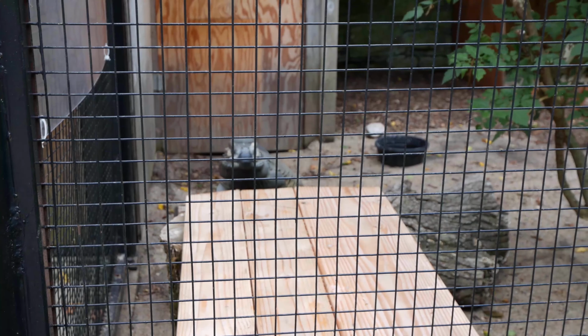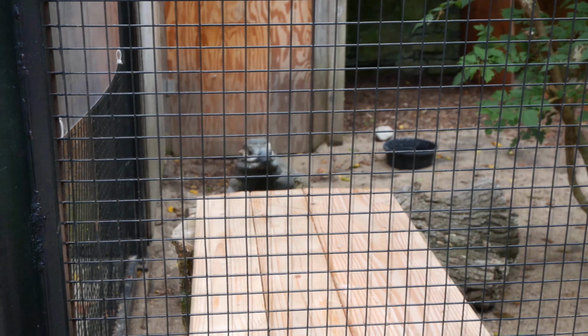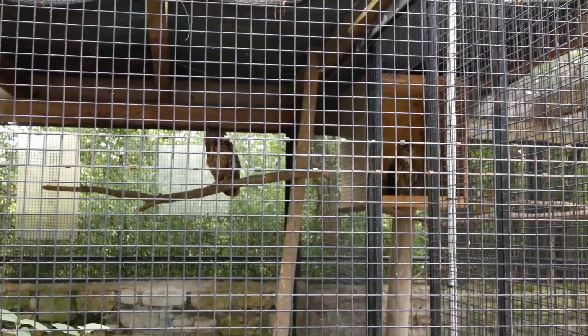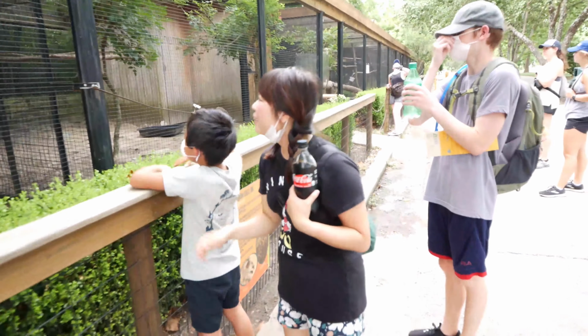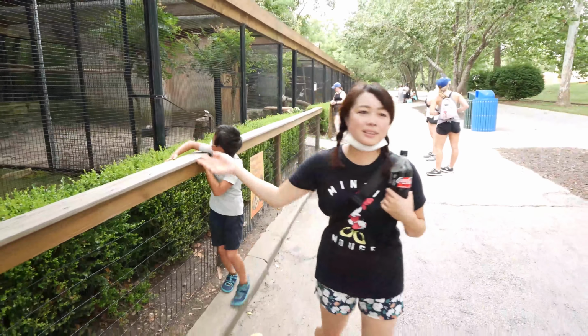Found a big iguana. He's moving a little bit behind there. It's really hard to see the owls. They're all the way in the back. One's in the box on the right. The one's on the left on the limb. Chihara's favorite, iguana. Chihara, you happy? Yeah.